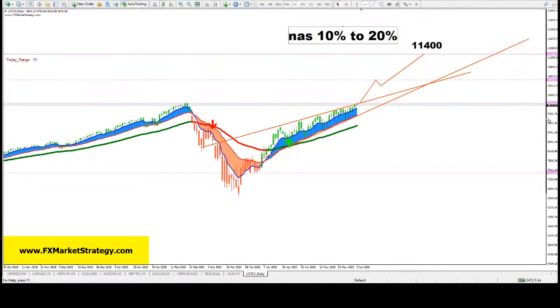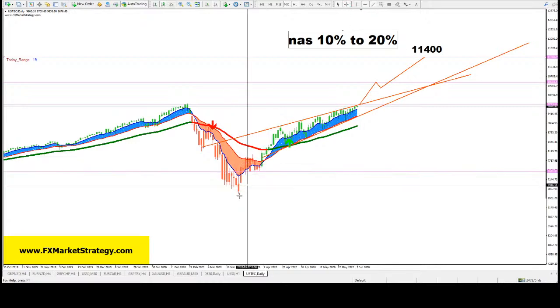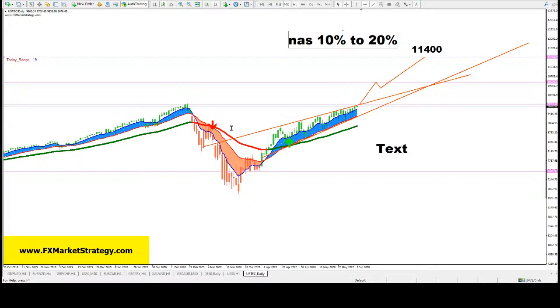Okay guys, so remember this, the NAS is going to 11,400 medium term. From here to here we have made 3,000 points in 50 days. So let's say if we make the same amount in 75 days, you need half of this one. Let's say if you get half in 50 days also, so you will get 1,000 as an average. I'm going to give you guys an average. So you're gonna get about 1,800 points, approximately in max between 50 to 70 days.